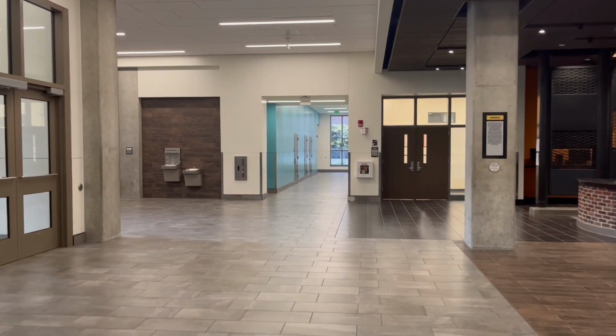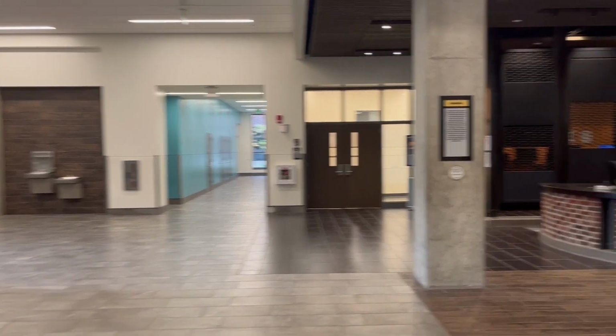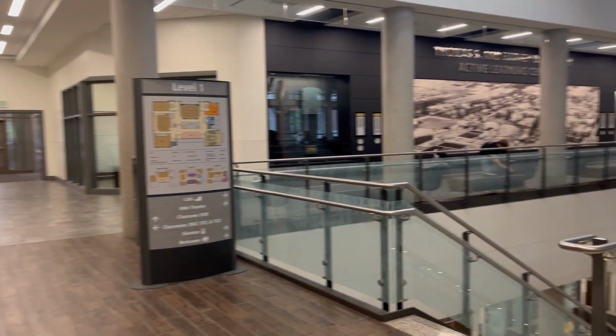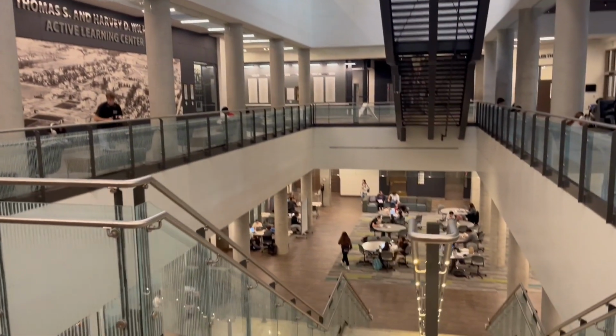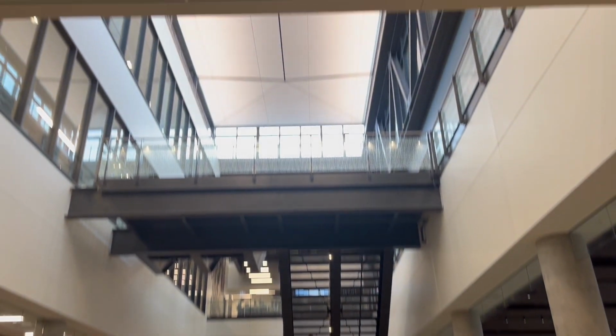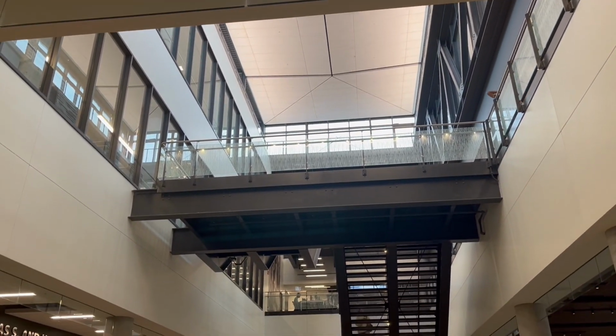The building does also have a reading room on the second floor that maintains complete silence. Can be a good place to help students focus. Second floor also has an extensive computer lab, and printers can be found throughout the building for 24/7 student use.